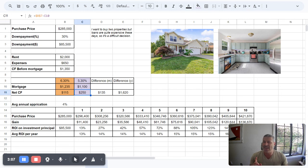So that means there is a gap between those, the 1% difference equals, in this case, and very similarly, most of our properties, to $135 a month. So this expensive interest rate is really $135 a month, or $1,620 a year. $1,620 a year. That's the gap we're talking about.